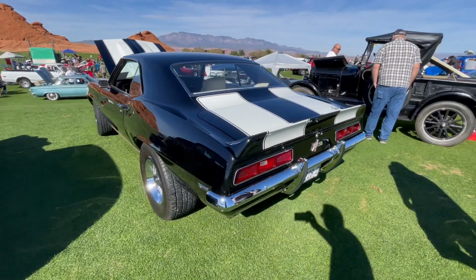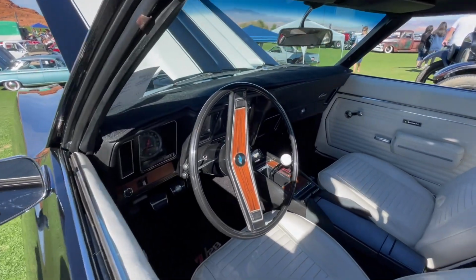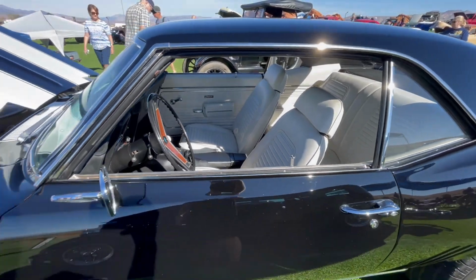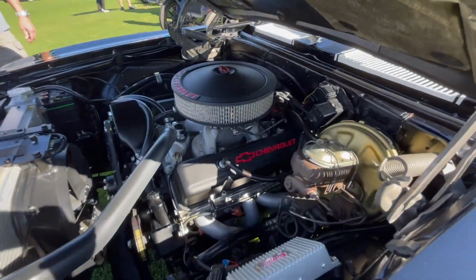I believe that would be tuxedo black. Very cool car, and this was even a 4-speed car, so beautiful white interior. A lot of times I see these older muscle cars and I can't believe that people got to drive these every day. That people had these as daily drivers and they grew up with them. It's really cool to see.